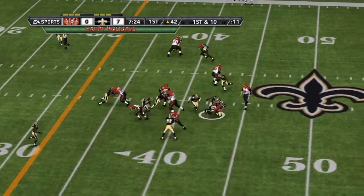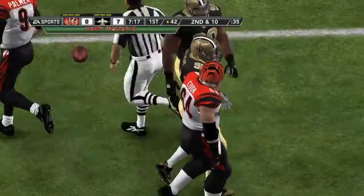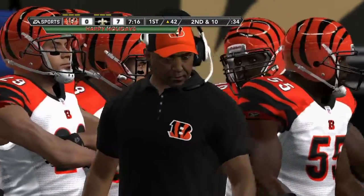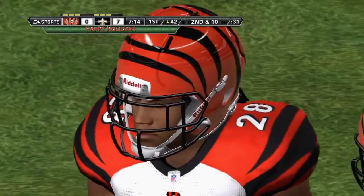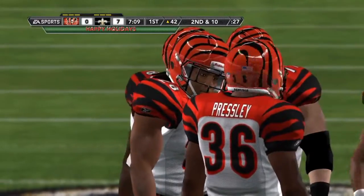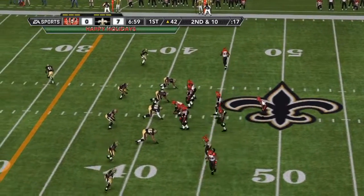They go with the run. Drop behind the line. Yeah, great defense at the point of attack, but also very impressive the pursuit to the ball. They were all coming there. Second down and 7 yards to go. They spot it at the 42.